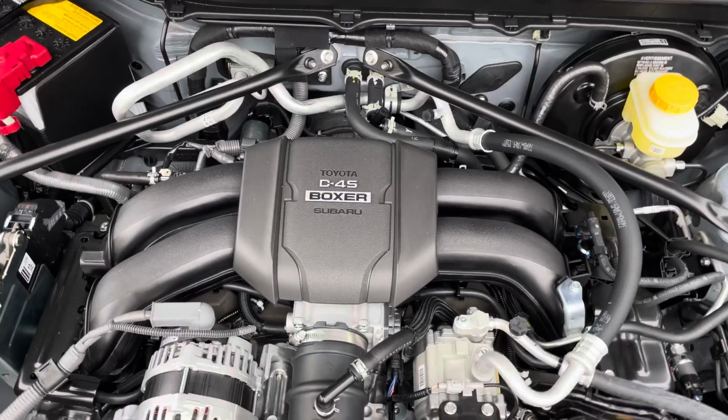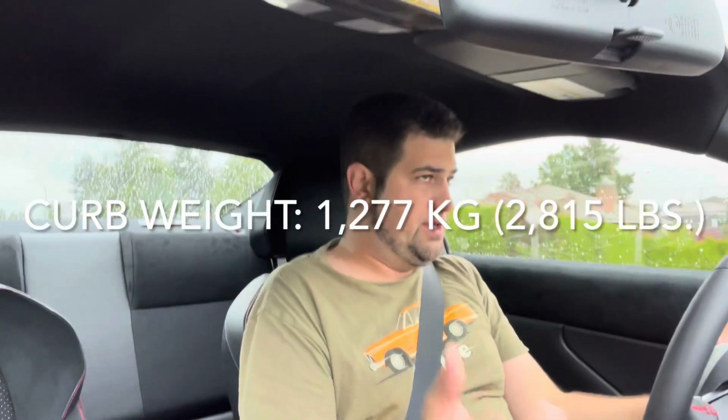That's up from 205 horsepower and 156 on the old model. That is quite a big change in a vehicle that only weighs, I don't know, something like 1,200 kilograms or something like that. Not a lot. I'll put the exact curb weight on the screen afterwards, but that's a big difference, those power figures. And with the added suspension tuning and all that kind of stuff, this should be a lot of fun once we get it to the open road.